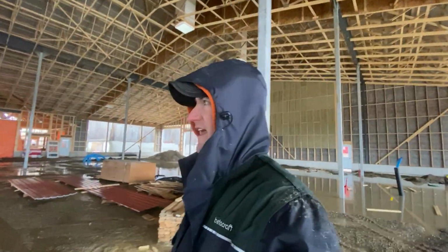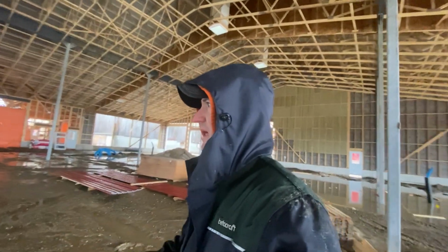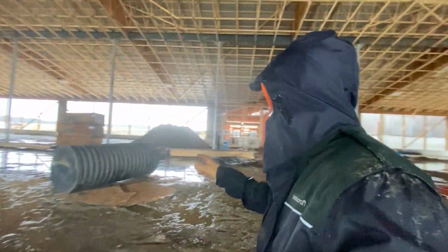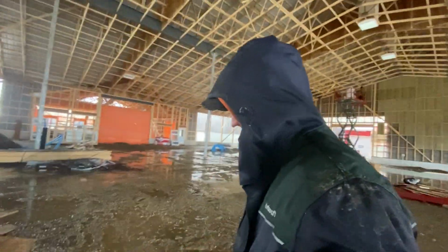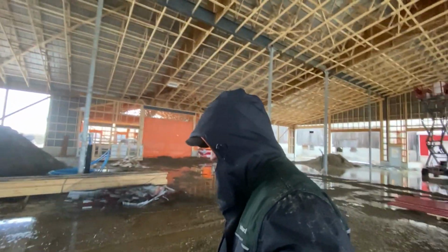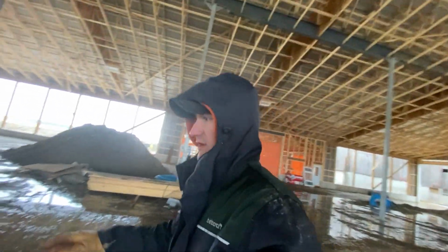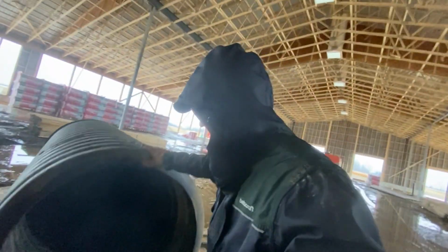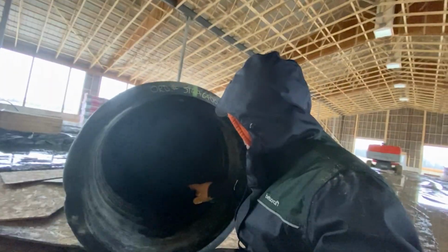Not great for Calvin and Justin, the excavator and the plumber, because we have to redo a job. See this? I don't know if you remember, we've got to be careful around here, because there's going to be a big hole this big. I don't know if you remember, from a few weeks ago, we dug this.